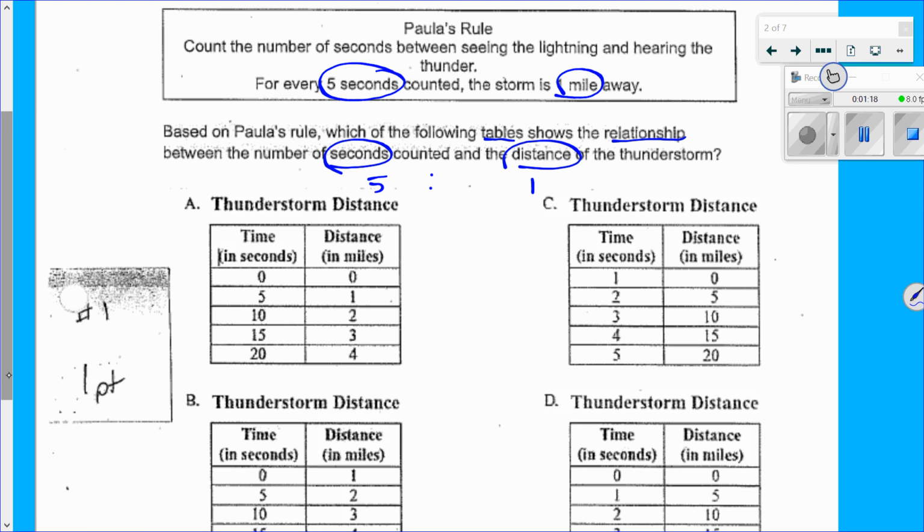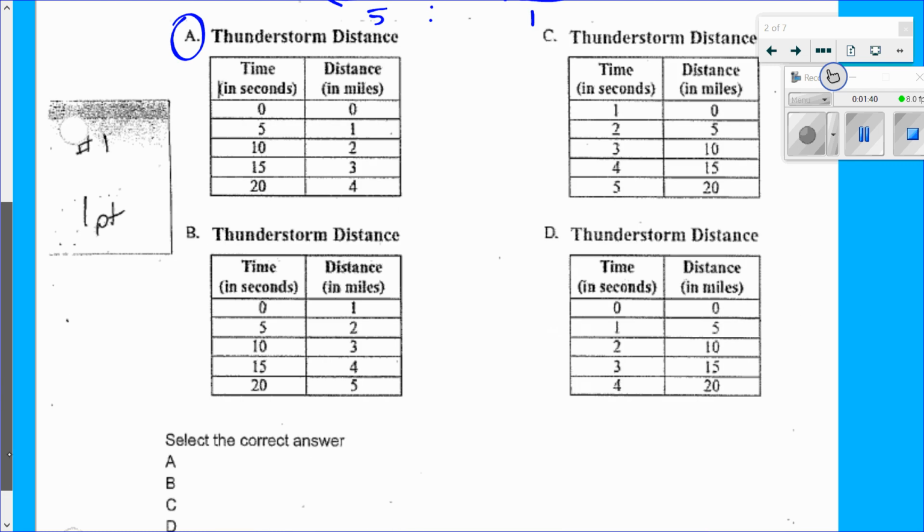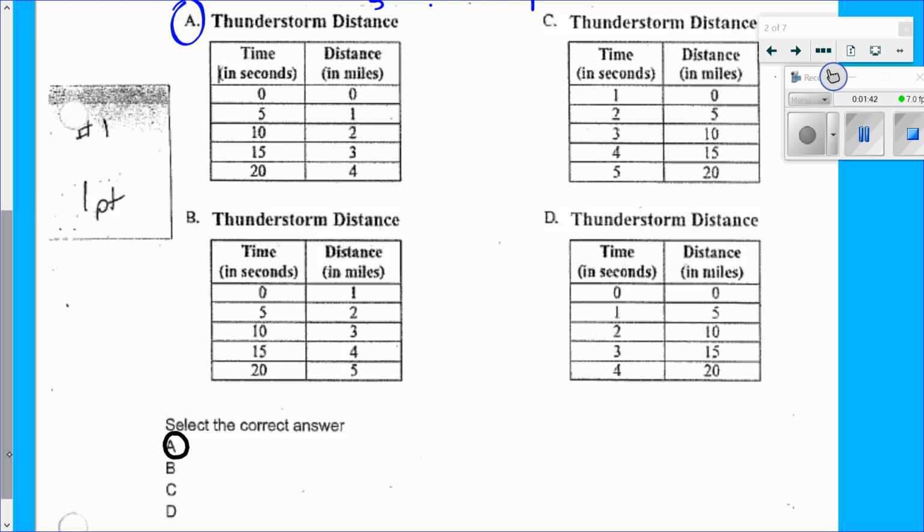Our first one, they started at 0, 0. But then my next entry is at 5 seconds and 1 mile. So we automatically know there's our answer. Just to check the other ones, the first one said 1 second, 0 miles. We know that's wrong. The second one says 0 seconds, it's 1 mile. Nope, it's not on top of you at that point. And D, it's 1 second and 5 miles. So they reversed the numbers. Be careful on that. The correct answer for here is answer A, because it is 5 seconds in 1 mile.